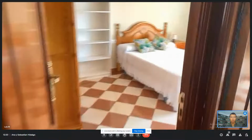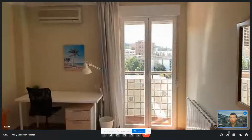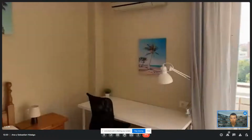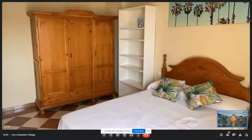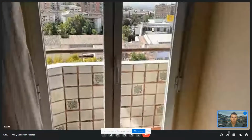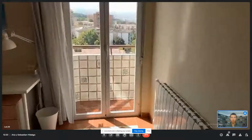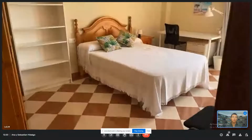Here we continue to the biggest bedroom in the house. It's a double bed bedroom. You have a balcony in this one. You have a desk. You have a closet as well, all the necessary furniture for you to move in. The bed linen is provided as well. Perfect.